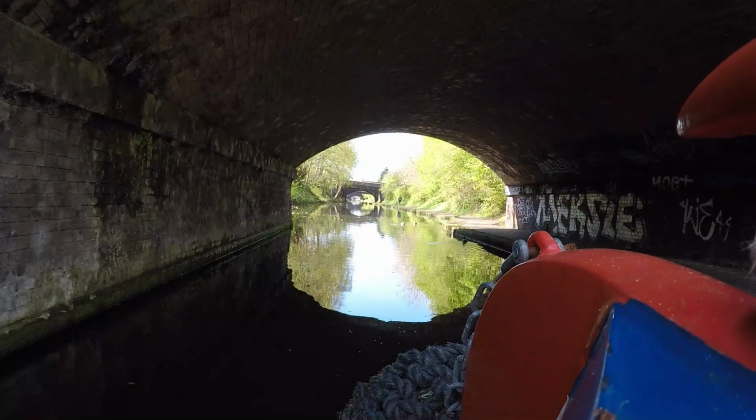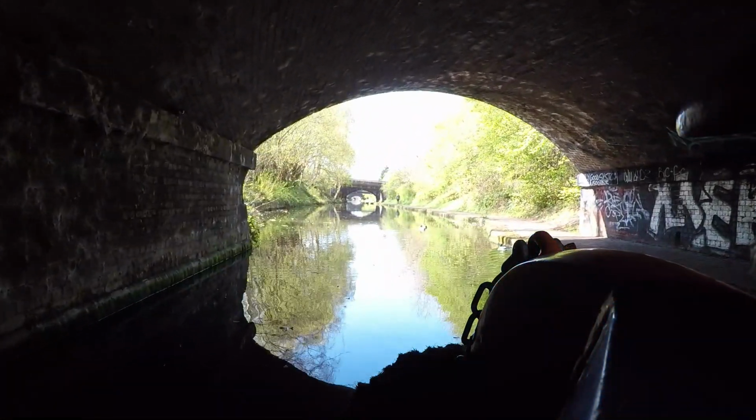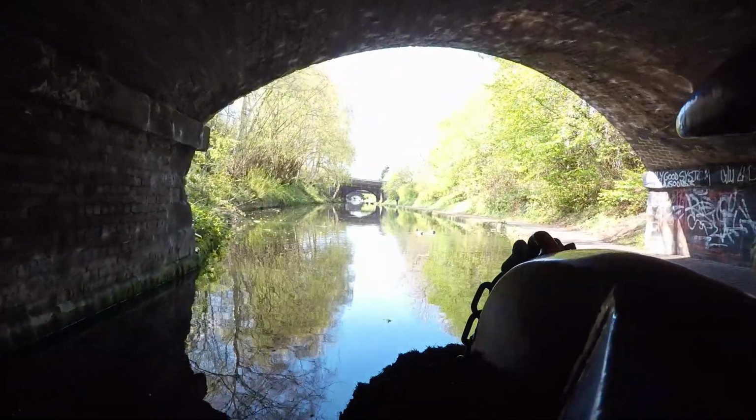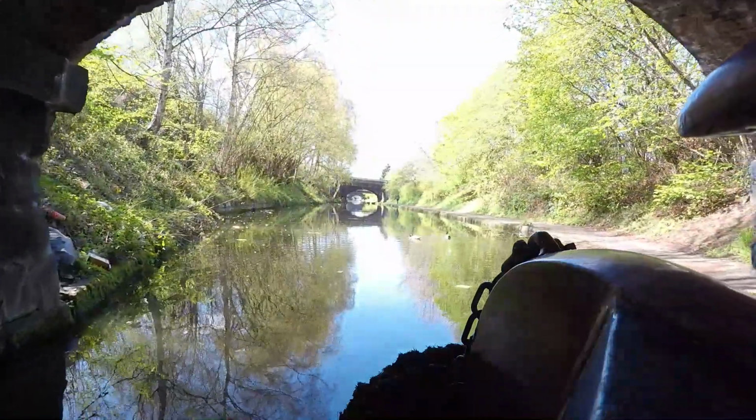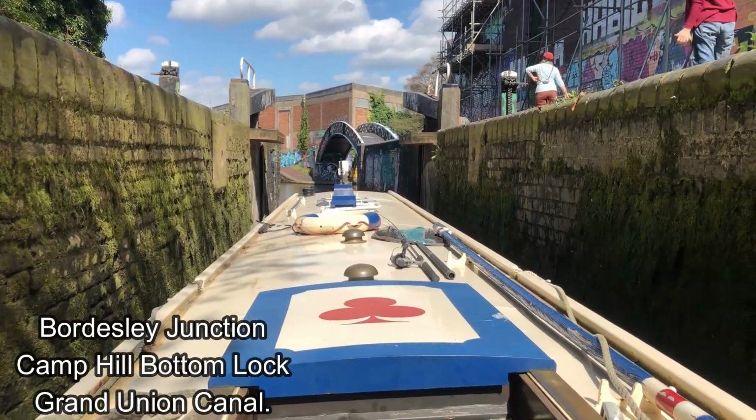So, putting the graffiti and the rubbish aside, this section now of the next half a mile has got about 9 bridges. So when the water's still like this, there are some beautiful shadows. It's a lovely view. And we're heading down now towards Bordesley Junction. So I've reversed into here now, reversing into this lock.